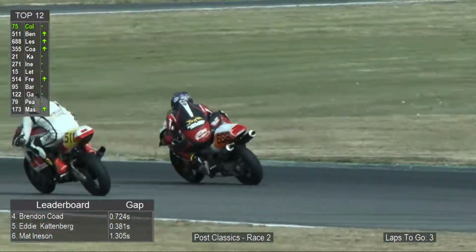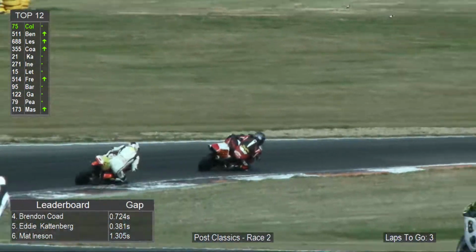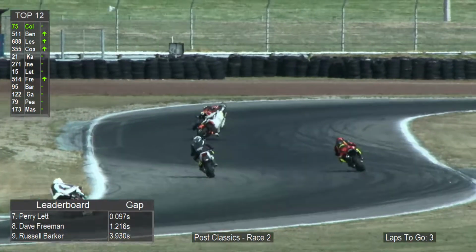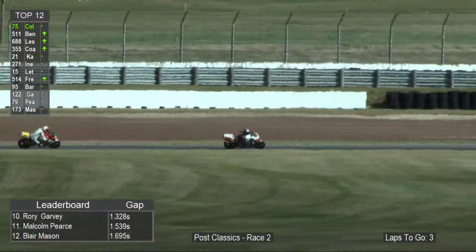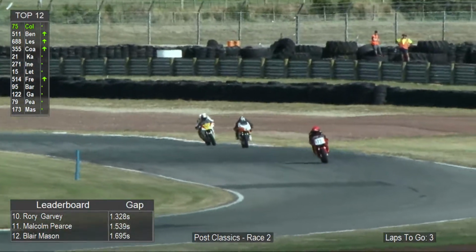Perry Letts up into 7th on the GSXR 750. Thank Perry for coming up here. That's awesome to see Perry out on the racetrack. Dave Freeman and Russell Barker with Rory Gard trying to get into the top 10. So Dave Cole out flying at the moment. Can anyone stop him? It will have to be either Jordan or Dean. They're second and third at the moment, and we're already a lap into this 4-lap race.